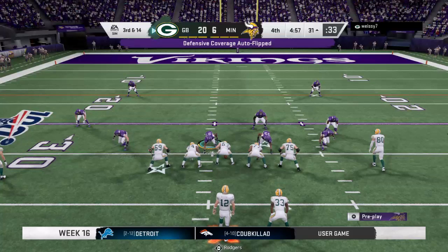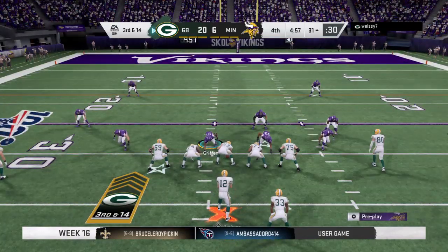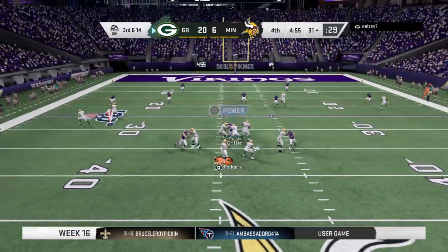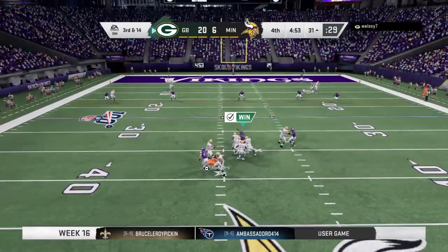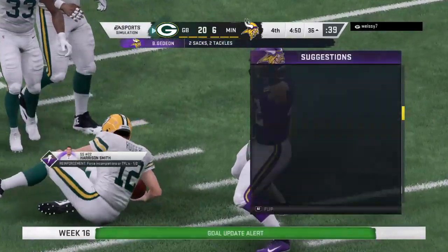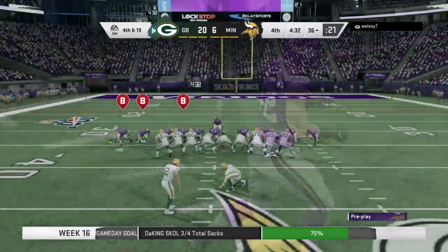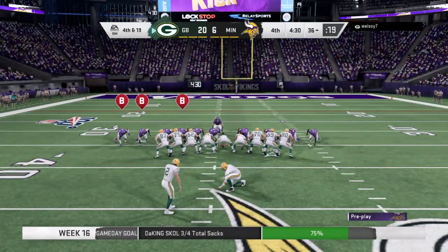And with a 3rd and 14, we have 6 defensive backs out there now defensively. From the gun, it's Rodgers. Under pressure, and down he goes. They sack him back at the 36. Ben Gideon, his 2nd sack of the night.